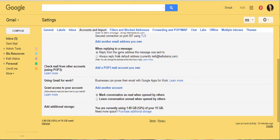Also, if someone sends me mail to my Hotmail account, I have this one clicked so that I can reply from Hotmail. So instead of having it always send from kelly@kellyalena.com, it would look weird if someone was emailing my Hotmail account and I replied with kellyalena.com. So I have this clicked so that I can reply from Hotmail as well. So that is a handy feature to have.